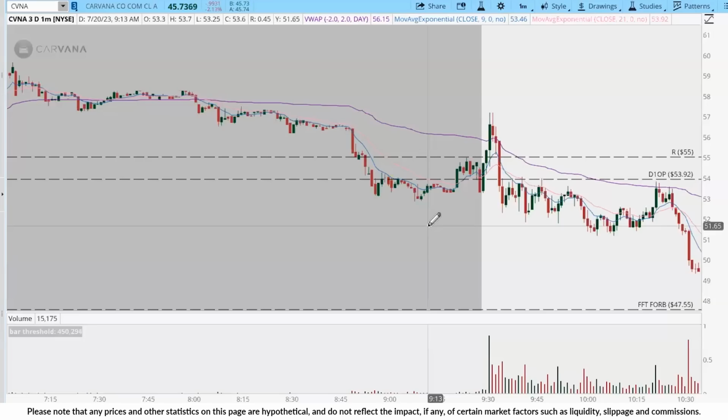So the pop was almost coincidental with when the options market opened. You were looking to sell the open. Yeah, no matter what, I was looking to sell those options when they opened up, because it didn't do what I wanted it to do, and I'm not going to be stubborn with calls that expire on Friday.